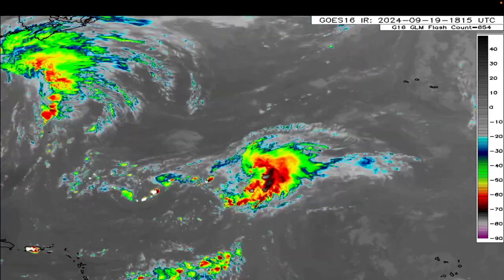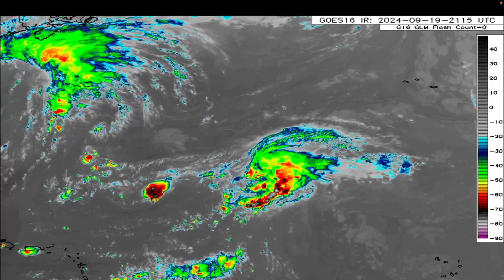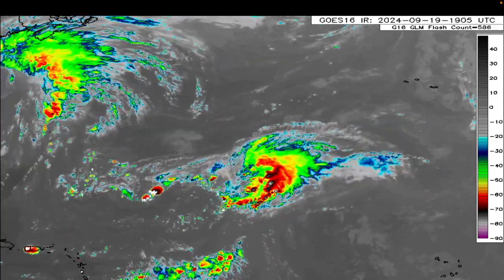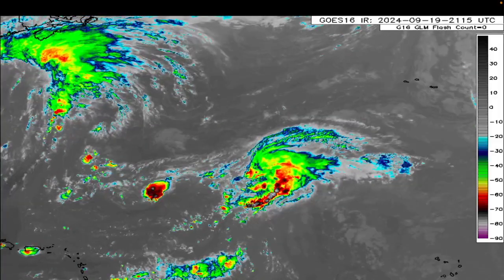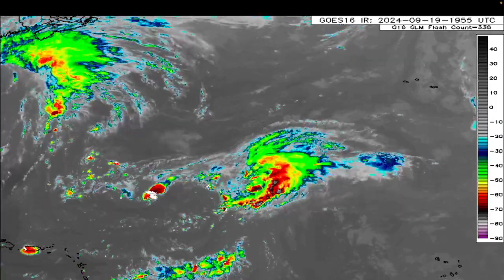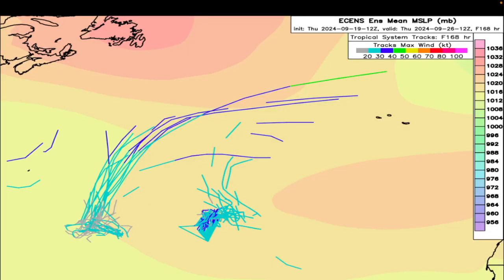There's no sign of a tropical or low pressure system in the giant amount of convection here, and it's starting to look unlikely that Gordon will redevelop into something. Looking at one of the inside models, we'll take a look at the Euro. It shows that there's a small chance that Gordon could redevelop here on the right side, but it looks unlikely.